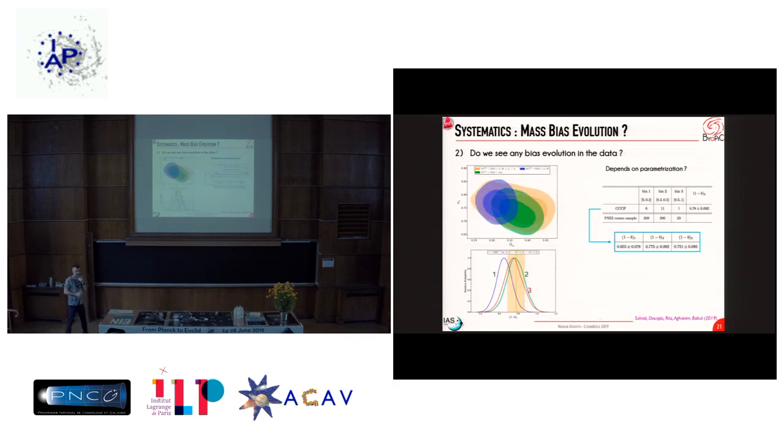We tried different parameterizations, because what you use is a power law in redshift and mass, and the evolution has no reason to follow these laws. So what we did was three different bins in redshift and tried to compute the bias for each bin in redshift. And again, what you find is that the first bin at low redshift gives a lower bias than the other two. So the same trend of evolution of bias with redshift.